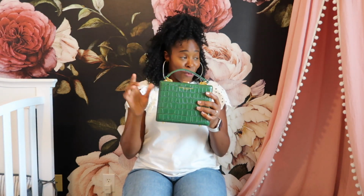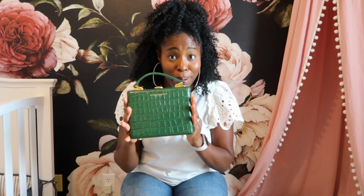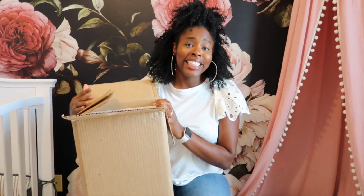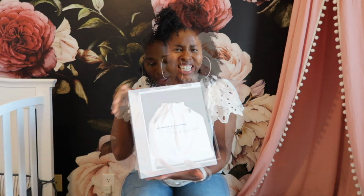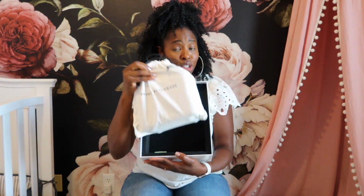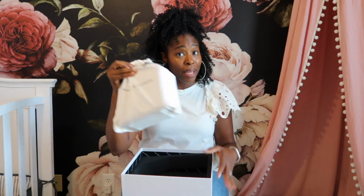But wait a minute, this is my first one, y'all. I told you my husband bought me this for Mother's Day. He was running a sale. I don't know if the sale is still going on. The packaging of it is great. Look how it comes, y'all. I love that it has its own bag. Of course, ladies, if you travel or whatnot, these little bags come in handy to cover your purses. Oh, I love it.